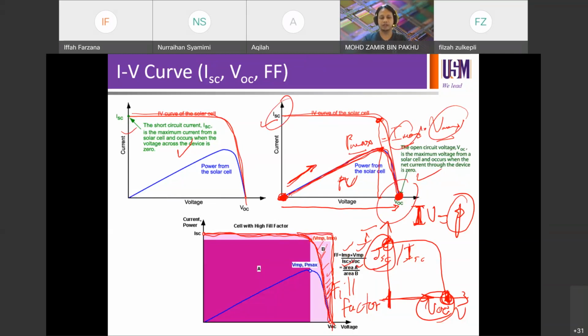So the fill factor normally appears as 80% or 70% depending on the quality of the cell. I think the world record cell now has over 80% fill factor. Okay, so we're going to see that later on as well.